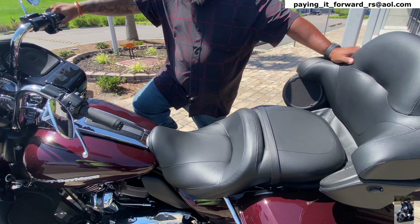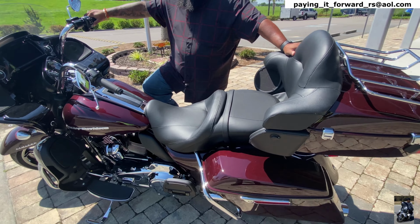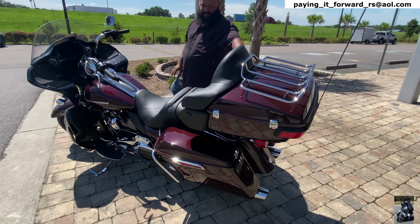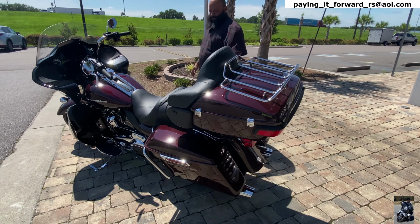And I wanted to do the Limited. I didn't want to do the Standard because what's the point? I would never buy a Road Glide Standard anyway. I know it's not that much difference except for the engine and the fact that this one has a tour pack, but the handlebars are all the same, right? Yep. Okay. Road Glides, yep. All right. I'll let you guys know.